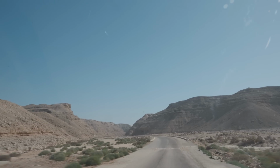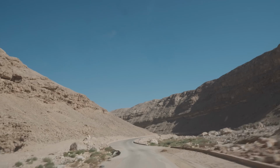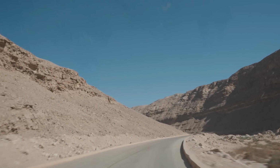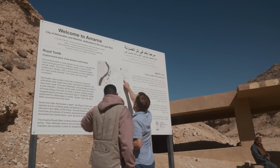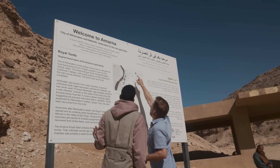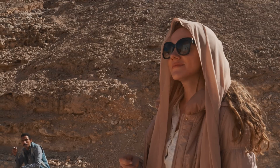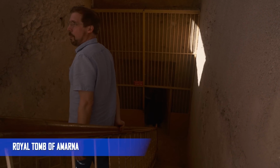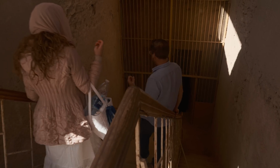One of the highlights of the site of ancient Akhenaten is the royal tomb, which lies off the main valley in a side valley. Sadly, right after the tomb was discovered in the late 19th century, it was heavily looted. But some archaeological treasures survived and can be found in museums around the world. Imagine what a radical move it was to relocate the royal burial ground to this place from the Valley of the Kings.